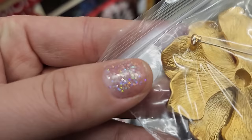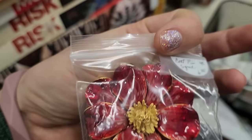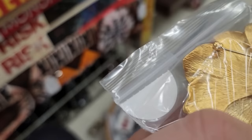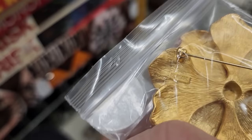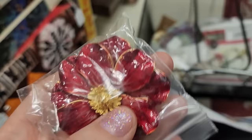What does this say? It looks like it says Versace, but I don't think it is Versace, is it? It says cast or coat pin signed. What is it signed? It's signed B something. I don't know. Maybe I'll Google it. And I figured out that this one says Irwin Pearl. And it looks like it has water drops on it. So this one is a definite yes. So $6 with 20% off.